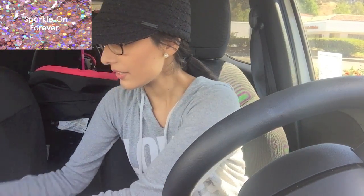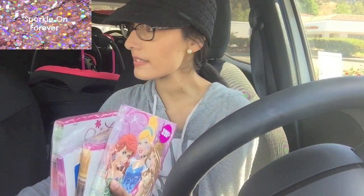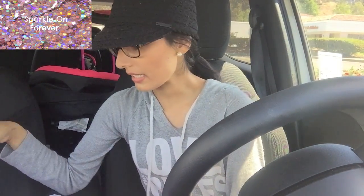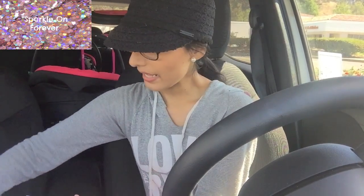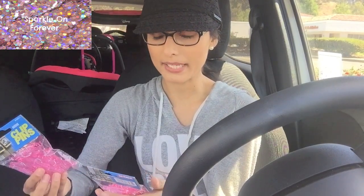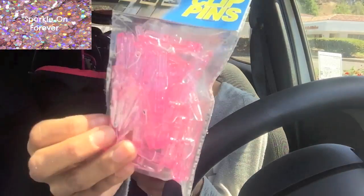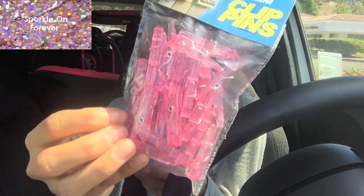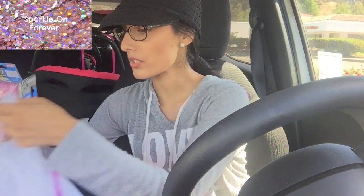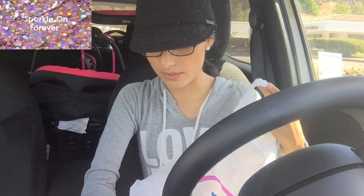Here's more napkins. I told you guys I bought a lot of napkins. I guess it's 2 for 99 cents. Where else can you get a deal like that? And then I found these mini clips or mini pins. They look like this. And I got 2 packs of the pink. I thought even for her little birthday party, we could do something with these. So I grabbed 2 packs of those.